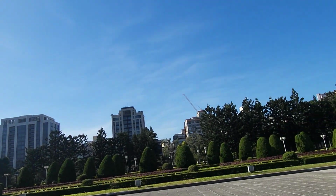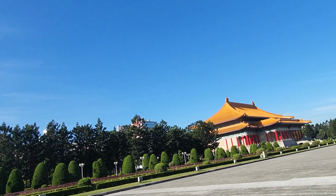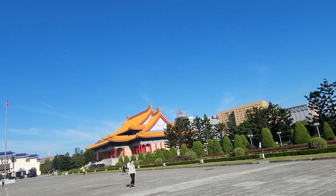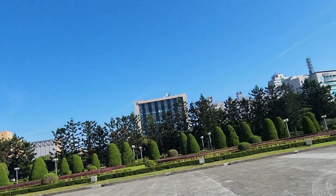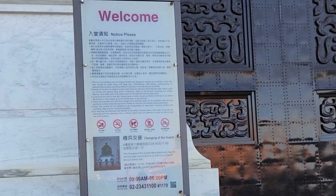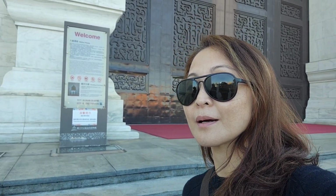This is the whole area where Chiang Kai-shek Hall is. Do not miss this place if you go to Taiwan. Four minutes before 9 a.m., the first hour of the changing of the guard. We made it here, ni Jan. Magandang start ng umagang-umaga kasi konti pa ang tao.